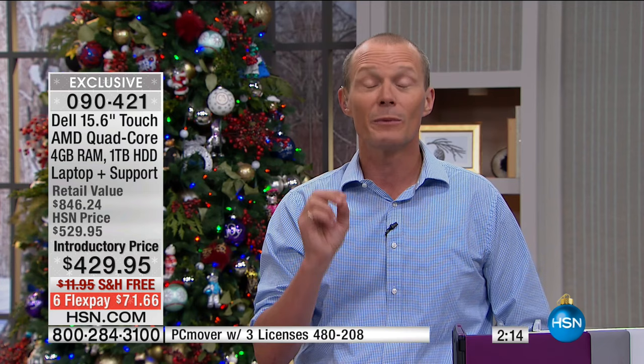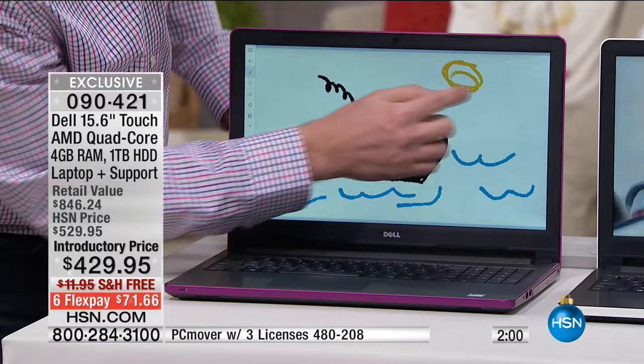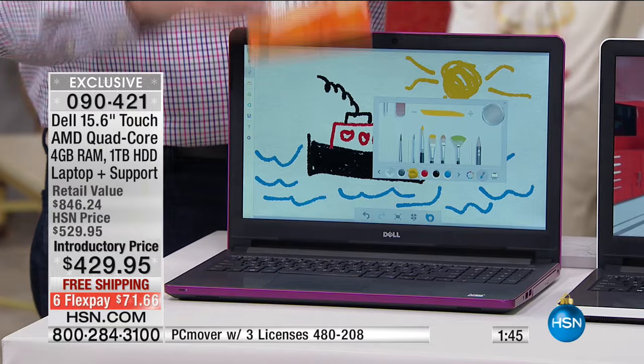Now, one of the big things I want to ask Joe right now is that I know a lot of us get bogged down in saying, okay, I've got my old computer, Joe. How do I get my stuff from my old computer to this new state-of-the-art, top-of-the-range Dell that I've just purchased? Because that's one of the things people think, but I've got all my things here. My photos, my videos, everything. Here's the great thing about it. You see how easy it is when you're using that touch screen.